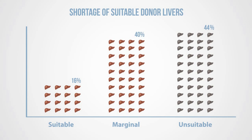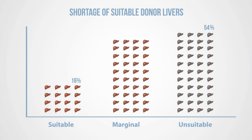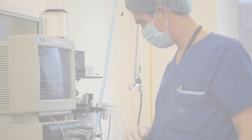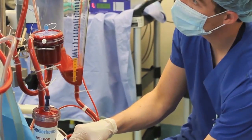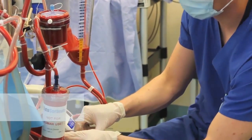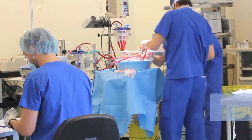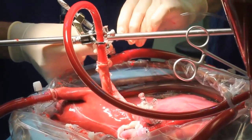Transplantation today is limited by a shortage of suitable donor organs. This is not due to the lack of donors, but rather our inability to preserve and repair marginal livers to be suitable for transplantation. At the University of Toronto Selzner Lab, we are investigating a new technique called ex vivo liver perfusion to expand the donor pool by making more marginal livers healthy.